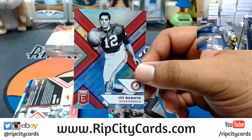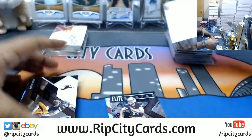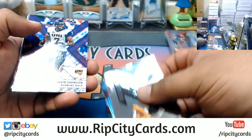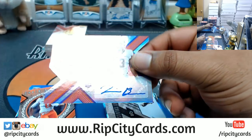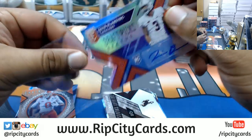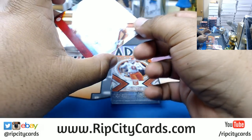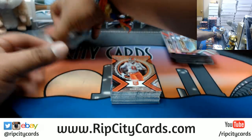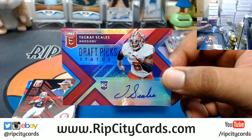Joe Namath, die cut, /299. Trey Quinn, autograph right there. David Johnson, /299. Rippin' Virginia, die cut, /299. Quinn Blanding. Got an autograph here waiting for me. Numbered 8 out of 10, Dalton Schultz. Die cut autograph. To Gray Scales, /299, die cut autograph.